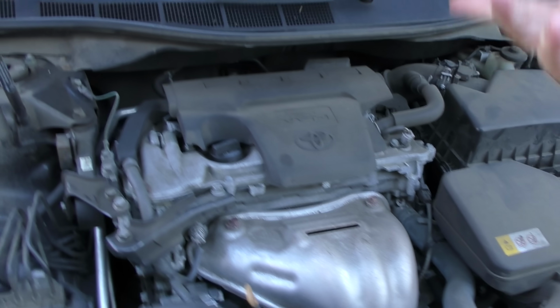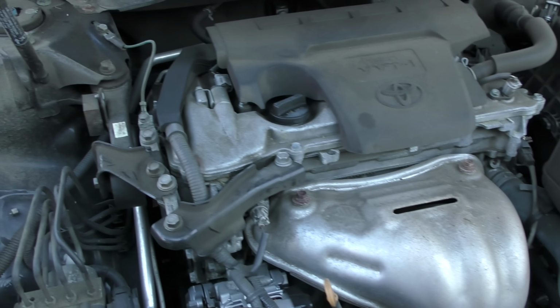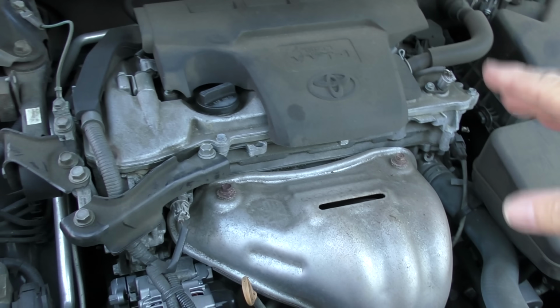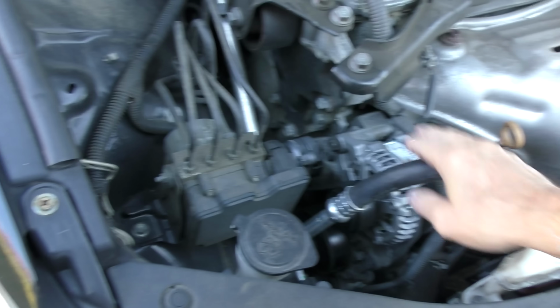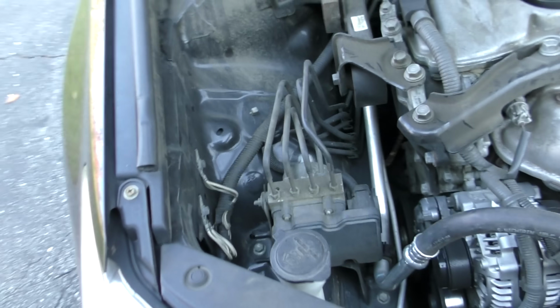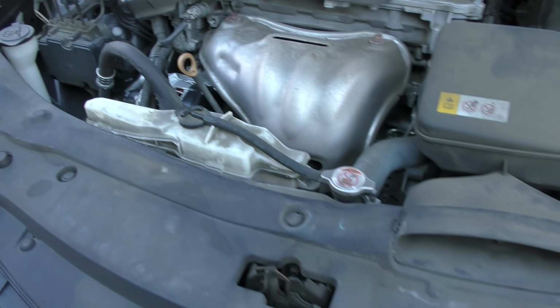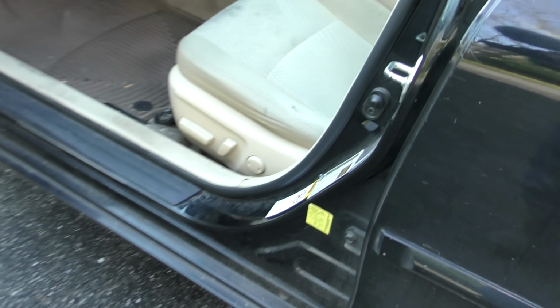There's a lot of stuff you can do yourself. And if you're looking for a reliable car, well, you can't beat a 4-cylinder Camry unless you're talking 2007 or so, when they made all those engines that burn oil. This is a completely different engine. You can see aside from the alternator, everything else is stock. Mass airflow sensor, brake master cylinder, computer. Everything's pretty much the way it came out of the factory. And it was made in Kentucky. They do a good job putting them together in Kentucky.